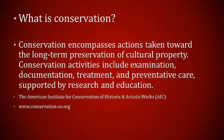Conservation encompasses actions taken toward the long-term preservation of cultural property. Conservation activities include examination, documentation, treatment, and preventative care, supported by research and education. And as a member of AIC, we abide by the code of ethics and guidelines for practice.